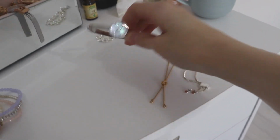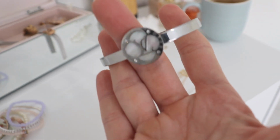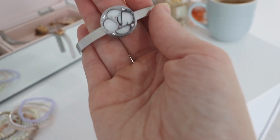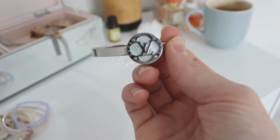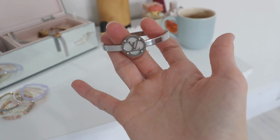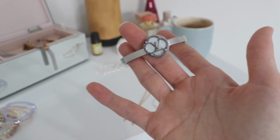Next up, I have this one here, and this is a Louis Vuitton bangle. And this one is a little more over the top, not 100% my style. It's almost a little bit too big for me because I'm such a minimalist. I don't like anything that's too big or bulky, but this one is quite pretty, and I wear this when I want to be kind of overstated or I really want to feel glammed out because obviously the brand and everything else.